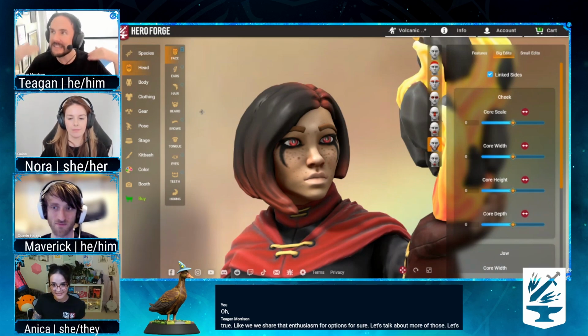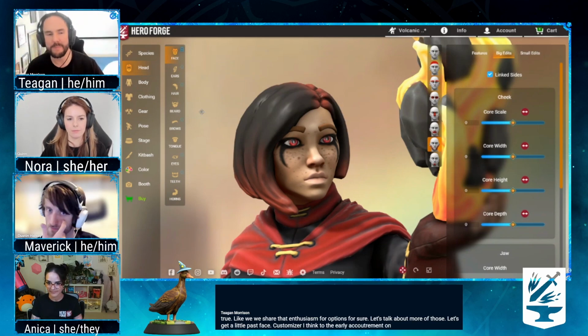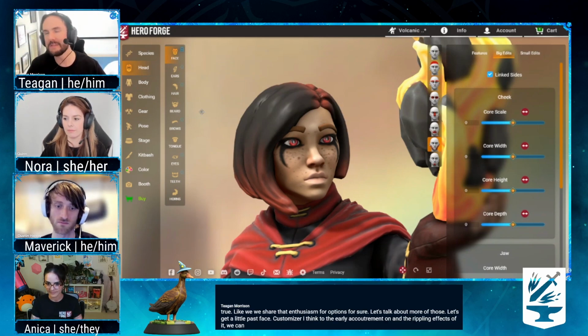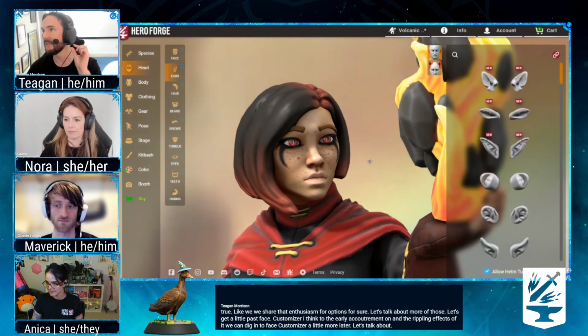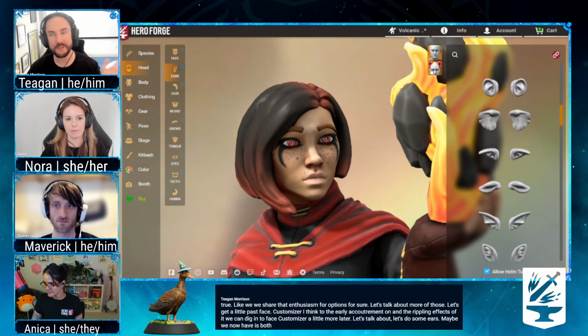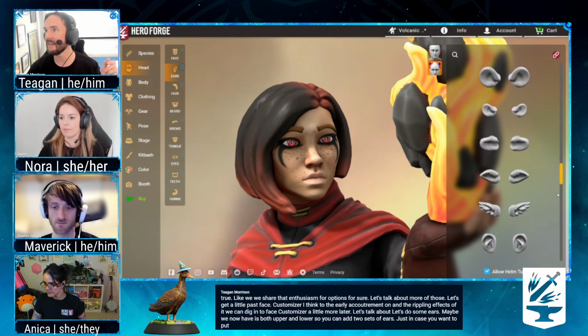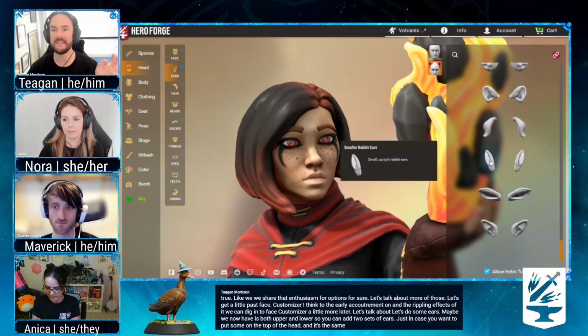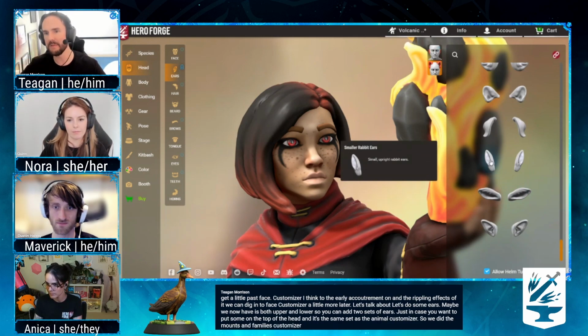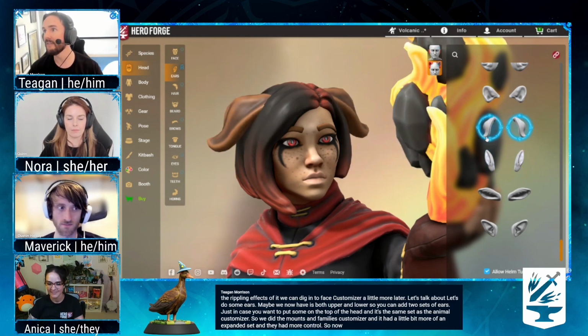Let's get a little past face customizer, I think, to all the accoutrement and the rippling effects of it. We can dig into face customizer a little more later. Let's do some ears maybe. We now have ears both upper and lower, so you can add two sets of ears just in case you want to put some on the top of the head. And it's the same set as the animal customizer. We did the mounts and familiars customizer, and it had a more expanded set, and they had more control. So now you have control over them.